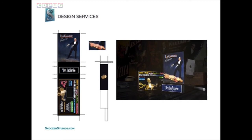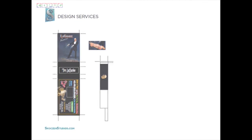So I produced this card, which does the same thing, moves up and down. His head moves in the back just like that. So that's some of the work that I do.